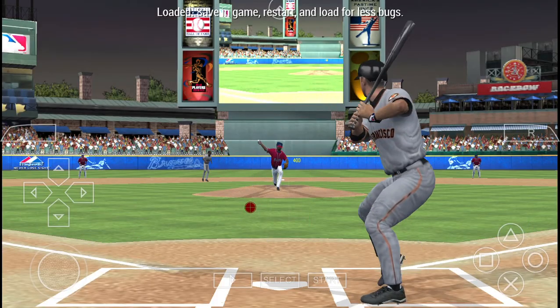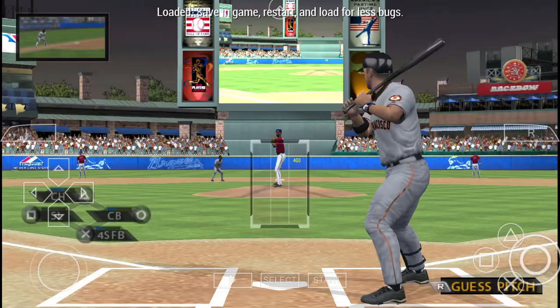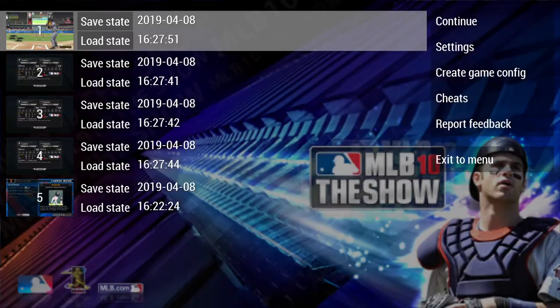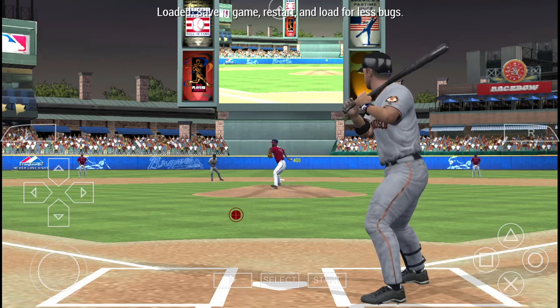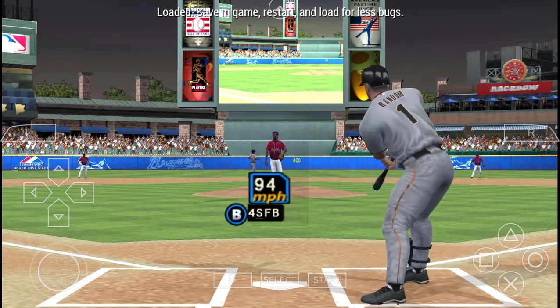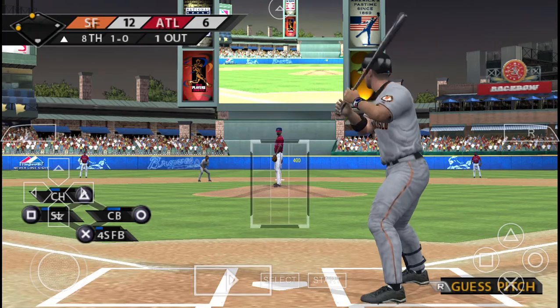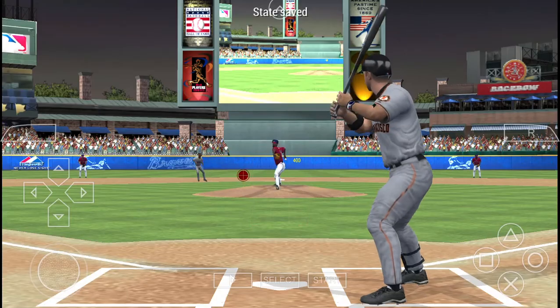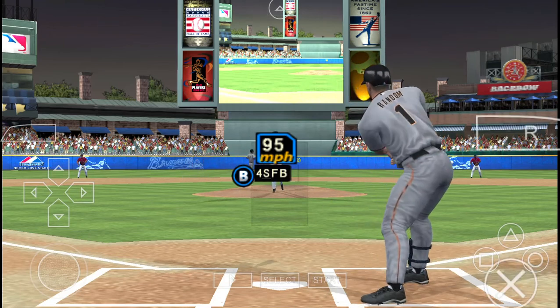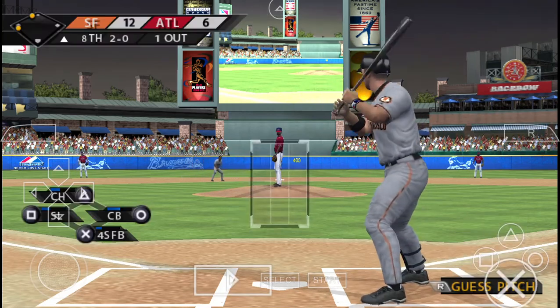Pitch coming. Nowhere close with the fastball to begin the at-bat. It's 1. And this is just off the outside corner. 2. I think they finally figured out they need to work around this guy here.